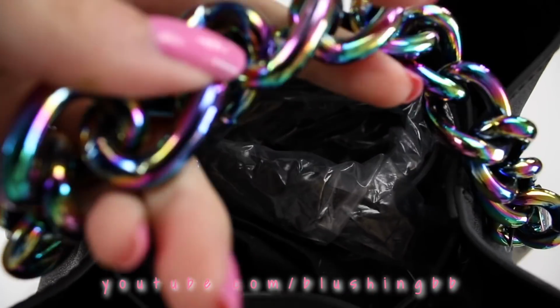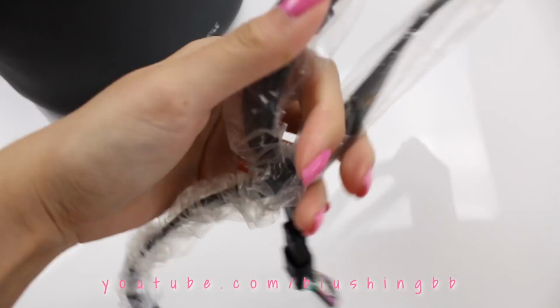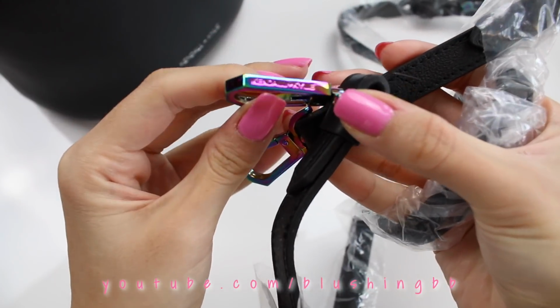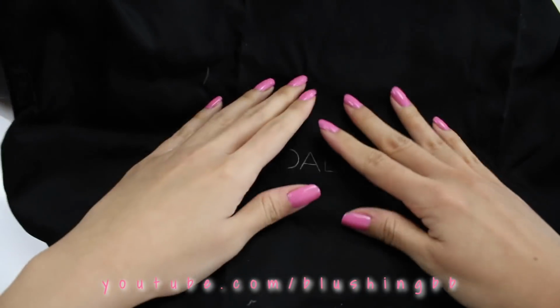This purse from Kendall and Kylie is just stunning. It's made from supple but structured black leather, and it's got gorgeous holographic silver hardware that gives it a really cool and edgy touch without being too much. It also came with a shoulder strap. We also have a nice and neat dust bag. So let's dig into the purse.